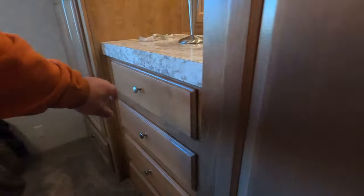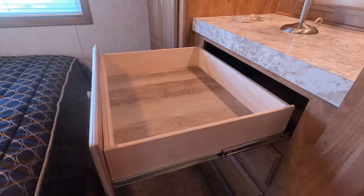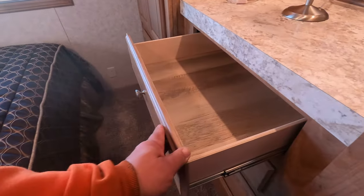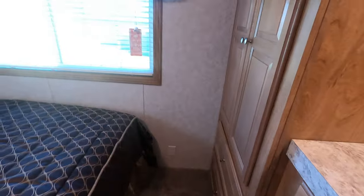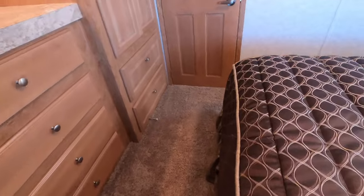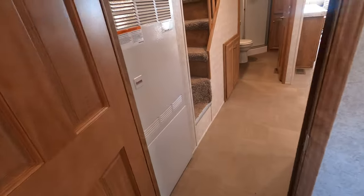All the drawer guides are ball bearing full extension drawer guides, so you can load up your drawers and have access to all of them. Again, this has the nice carpet on your feet in the bedroom, but once you clear the bedroom, there you are. Linoleum.